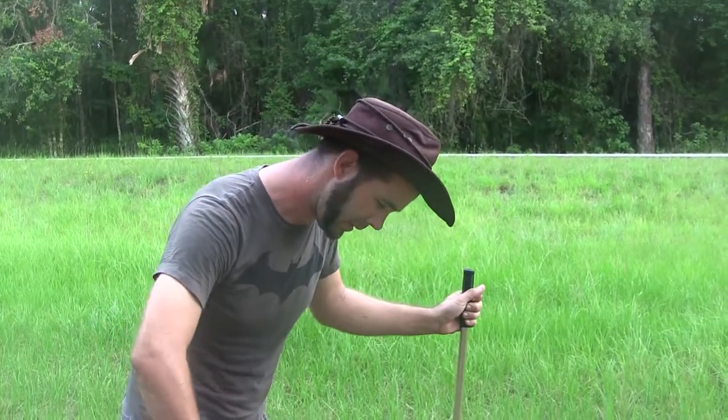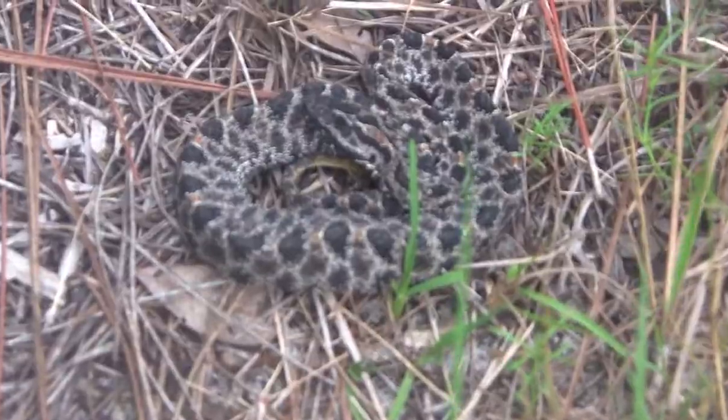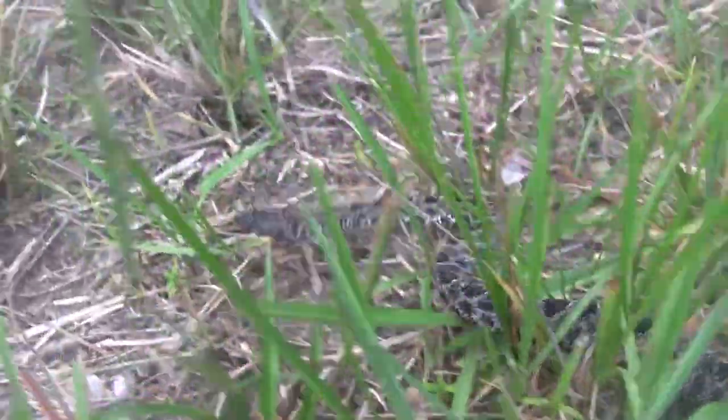It probably just wandered out of the edge habitat, and it's starting to head up to this little paved path up here, probably to get warm. These guys are pretty common around this area, so we're going to go ahead and move on. We'll probably see a couple more of them tonight.